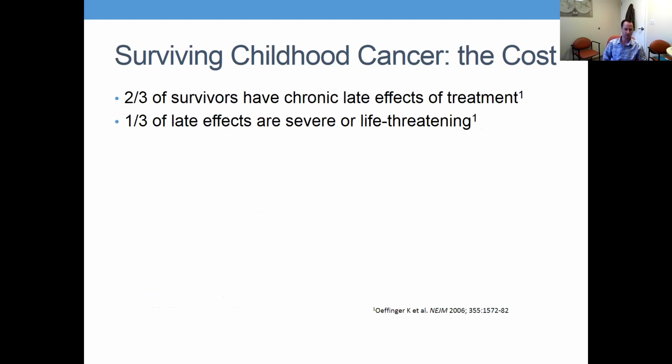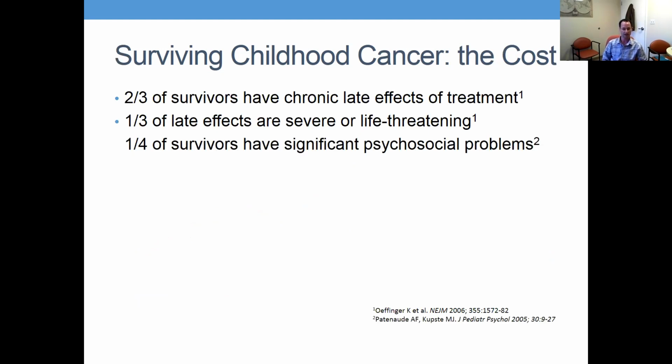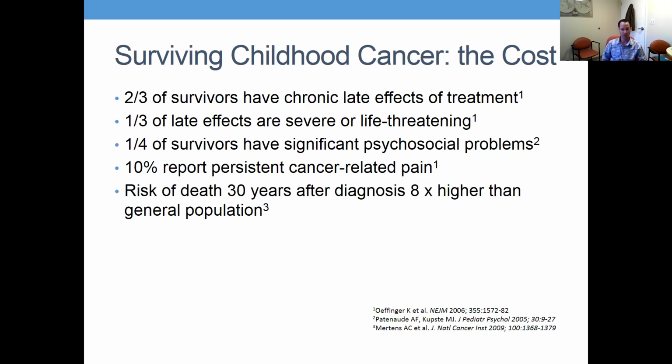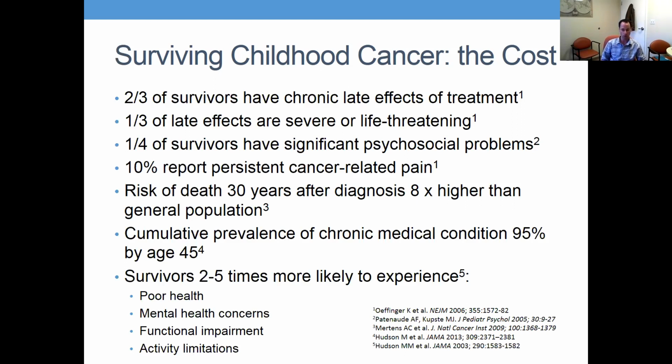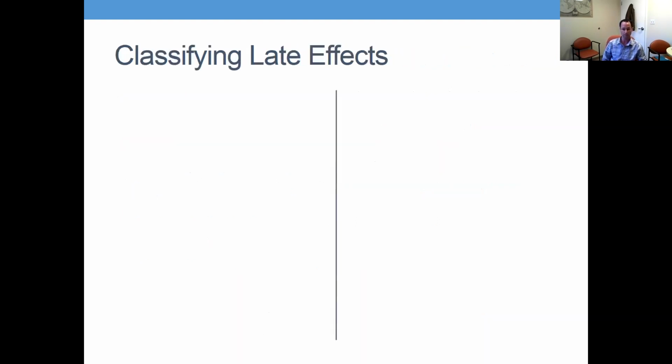Studies have shown that 2/3 of childhood cancer survivors will have some form of chronic late effects of their treatment. And 1/3 of those late effects are not mild, but are severe or may be considered life-threatening. In addition, 1/4 of childhood cancer survivors report having some significant psychosocial problems. 10% report having persistent cancer-related pain years or decades after the end of their treatment and the cancer is gone. The risk of death at 30 years after the time of diagnosis is actually 8 times higher than that in the general population. And the cumulative prevalence of having any chronic medical condition is as high as 95% by the age of 45. Survivors are also 2 to 5 times more likely to report experiencing poor health in general, mental health concerns, limitations in their activity, and functional impairment.